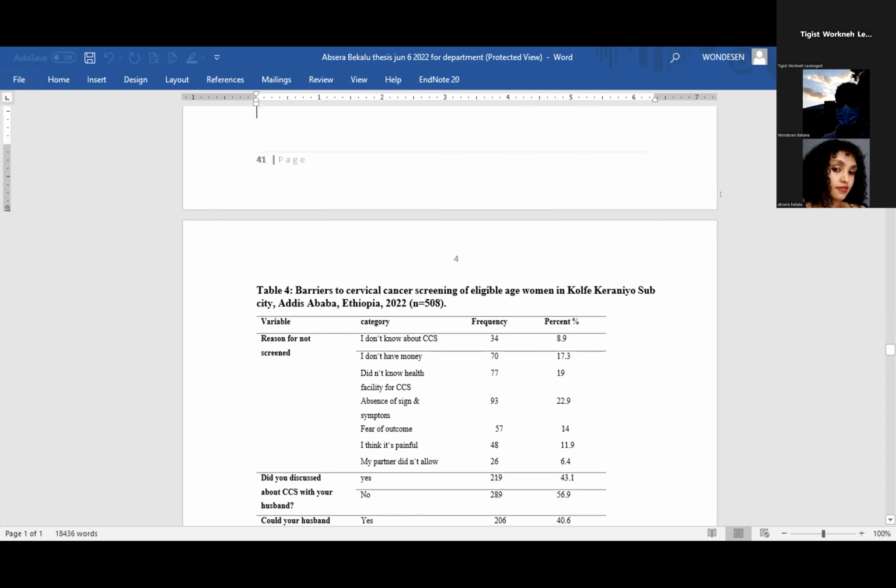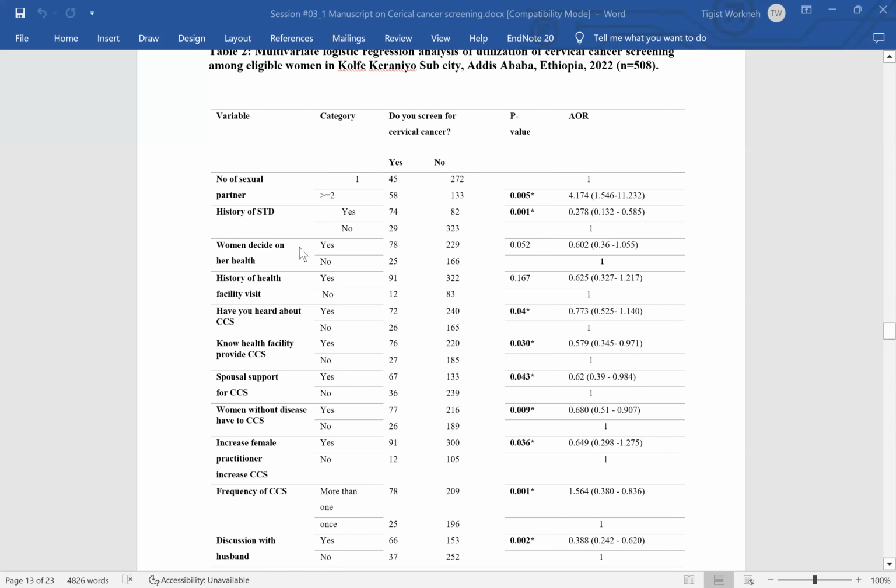I think I can share it from my side. Can you see the table, right? Dr. Ondosan, you can see the table, right? Yeah, thank you. Thank you. Okay, thank you.